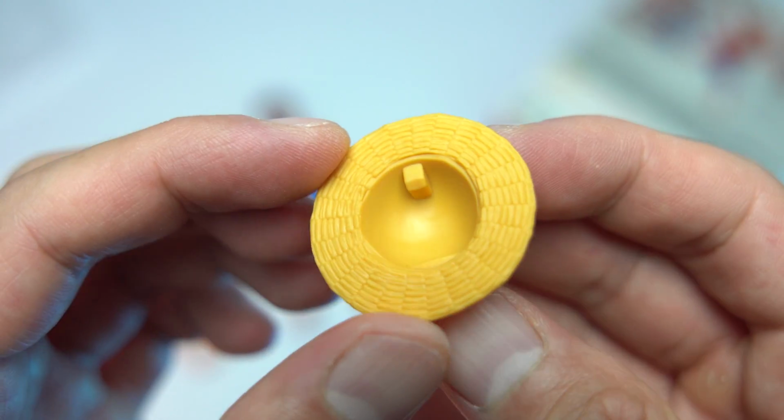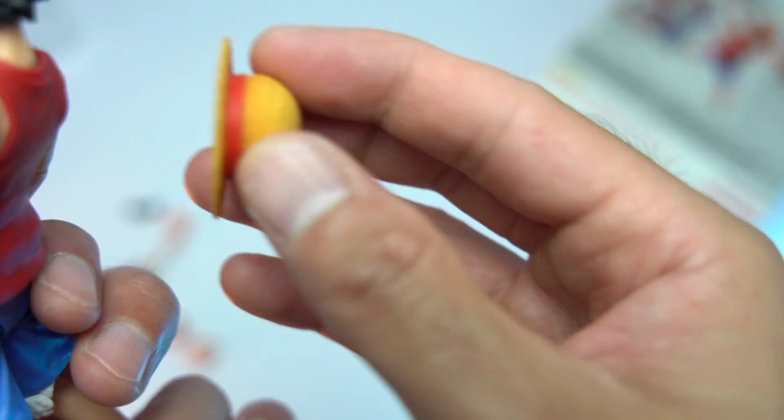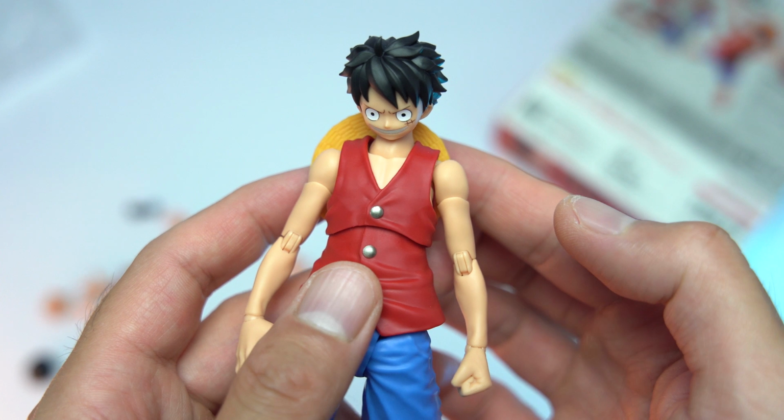I wish we could have gotten another hat accessory with a drawstring just so Luffy can wear it around his neck. I mean, you can just use some blue tack, but it's not quite the same. Who knows, maybe that's something Tamashii might include in the future with another character down the line.